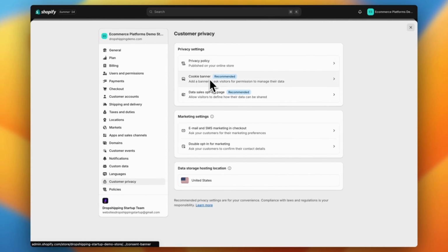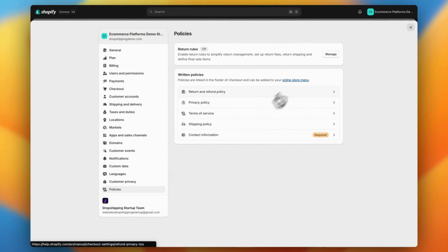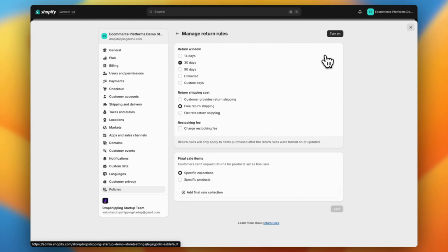Now, when it comes to legal settings, it's important to set these up correctly so that you are protected. Many e-commerce stores need to have a level of what's called internal governance. It means that you're going to have to set terms and conditions and policies in order for you to be legally protected and make sure that nothing goes super wrong.